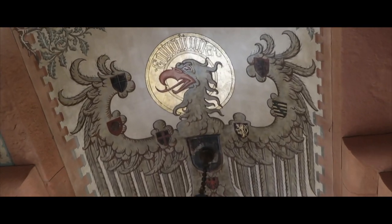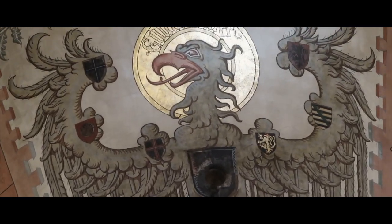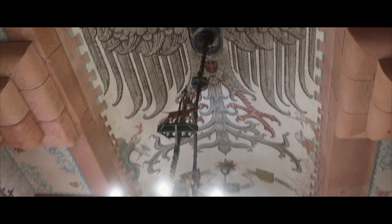This dragon is the symbol of the German Empire. Isn't that cool?